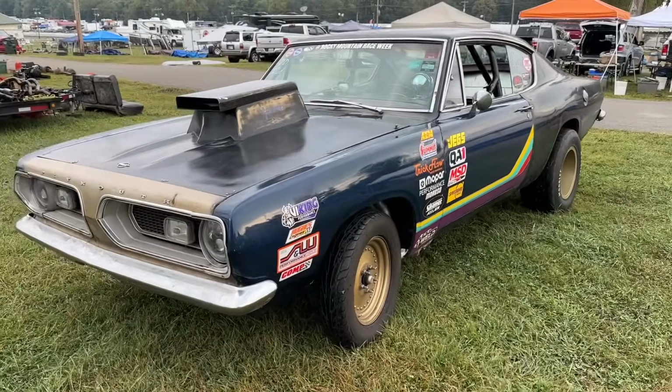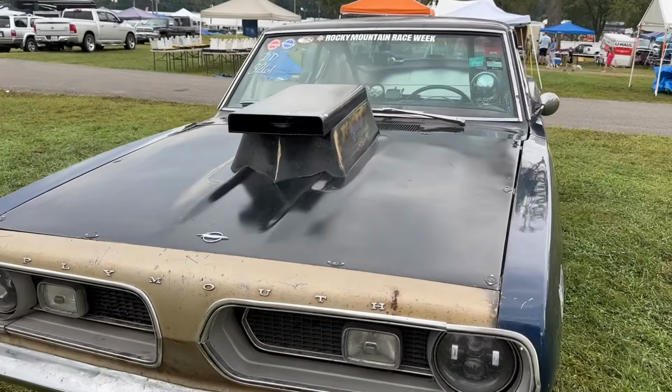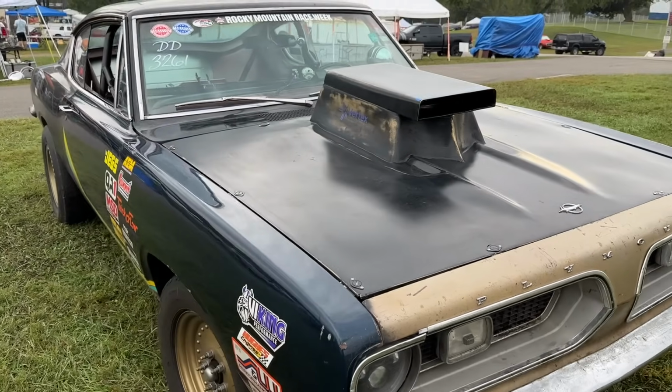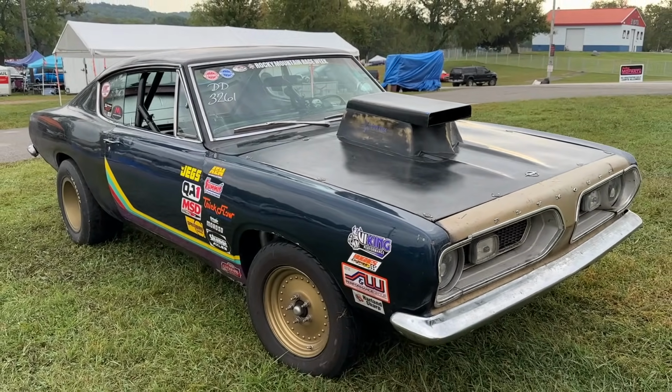Here's a vintage themed 67 Barracuda drag car that was actually participating in the drag and drive competition. And you can see that big rectangular scoop. It's got gold center lines on it. It's got the right stance. It's got some remnants of old school paint job. This is a really neat piece that he was actually out there beating on.